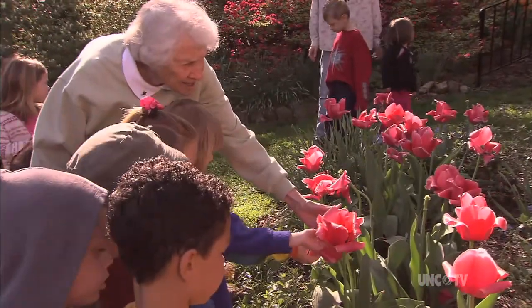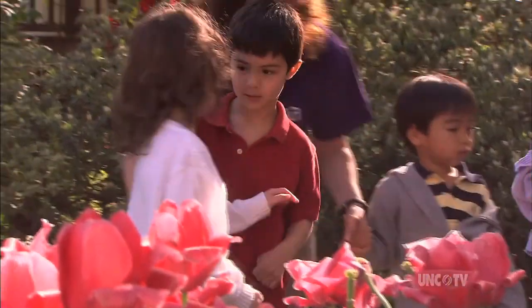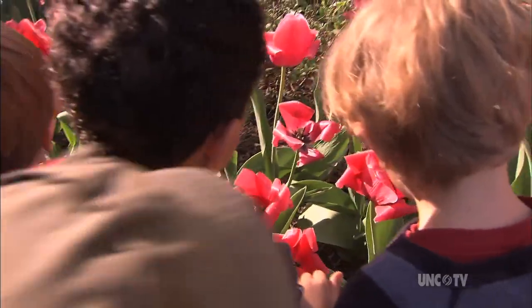Barbara and Bernice recently celebrated their 90th birthday. They are being visited this day by a group of future gardeners and by members of the Cary Garden Club. Oh, okay. You can touch them?